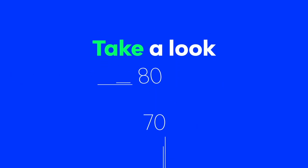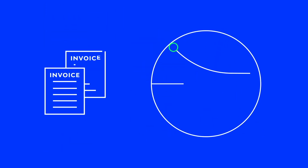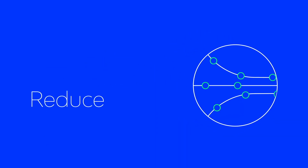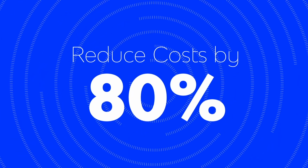Take a look at these three numbers. What do they have to do with payables? As much as 80% of all invoices coming into organizations are still paper-based. But by automating payables and focusing only on exceptions, companies are able to reduce invoice processing time by as much as 70% and costs up to 80%. Hard to believe, isn't it?